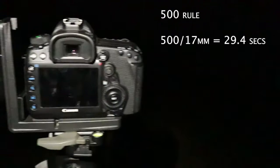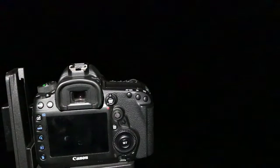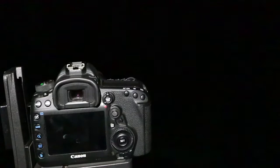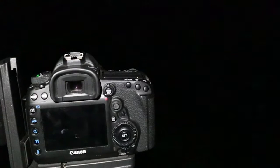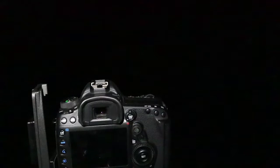And that's as long as you can have the shutter open without the stars becoming blurry and streaky. Now, I found in my experience that 20 seconds, 25 seconds is a little bit better. We want the stars to be as sharp as possible. 30 seconds starts to push it, and the stars get a little bit streaky across the sky. Anything longer than 30 seconds, then you start to get star trails. So I'm going to be shooting at about 17 millimeters and probably 25, maybe 20 seconds. I'll do a few test shots and see what they come out like.